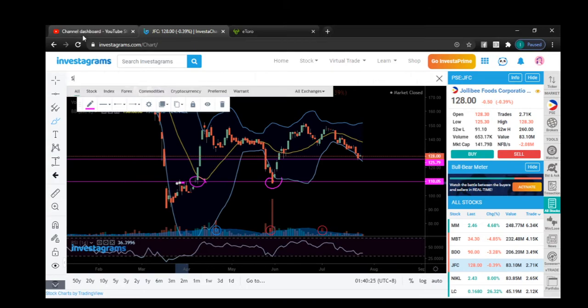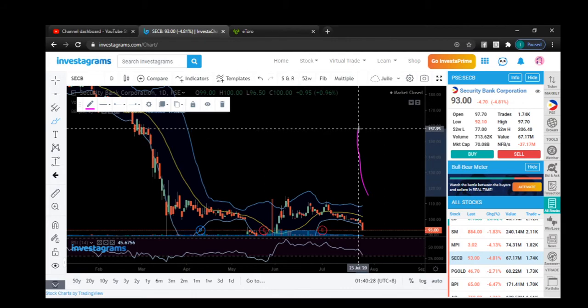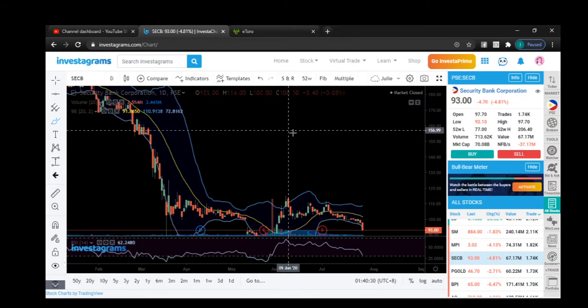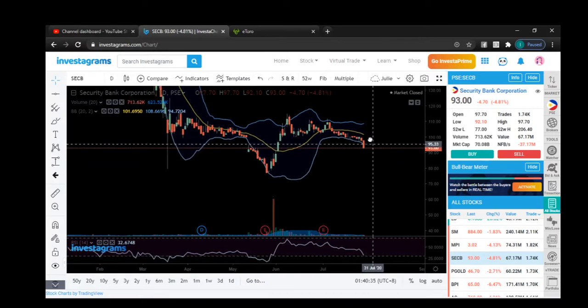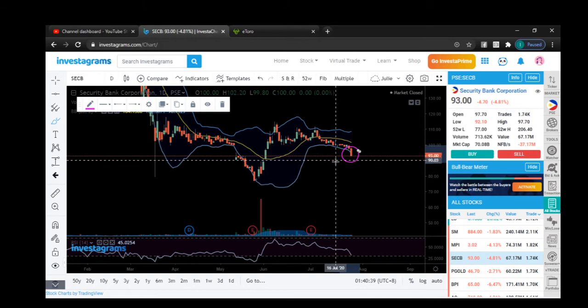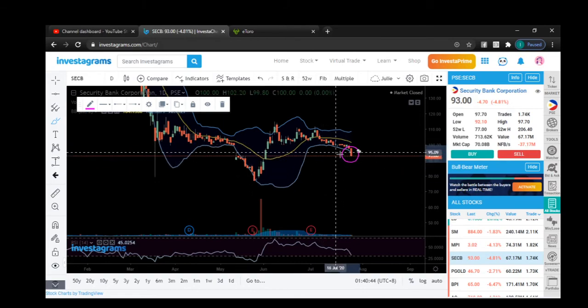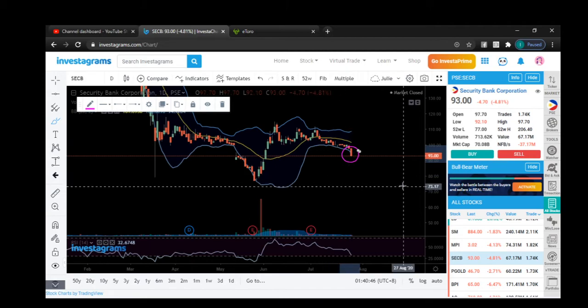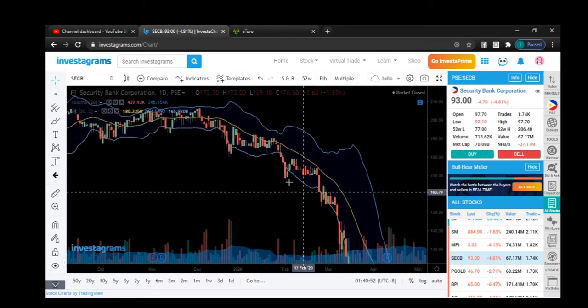SECB. SECB is also not looking good, guys. There's a breakdown in price. Look at that. Okay, we're triggering the lower Bollinger Band here, and I mentioned previously when we trigger the lower Bollinger Band from, let's say, a constricted band, it starts to give us some more declines. Let me just show you. Let me see here.